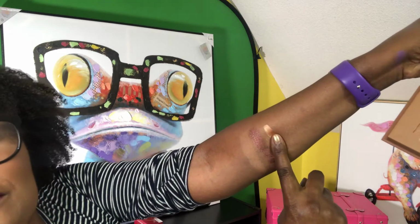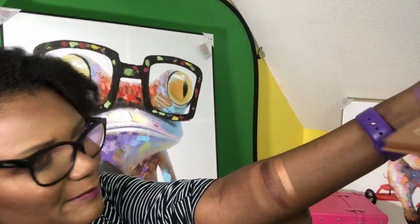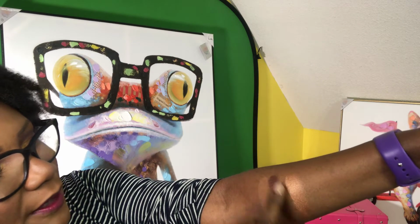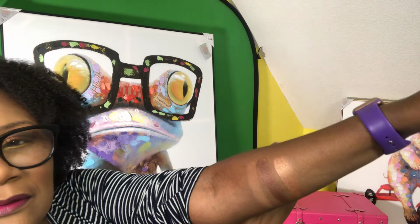Look at, ooh, can you see it? Can you see it? Now that right there is worth the cost of admission. Oh, I love it. Look at that. And it blends out really easily, okay? They blend out nice. I kind of got a little extra stuff on there, but yeah, I love it.